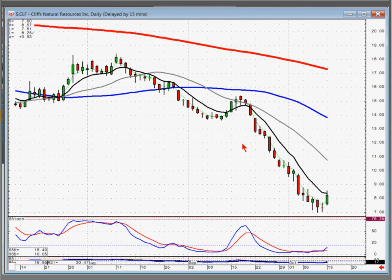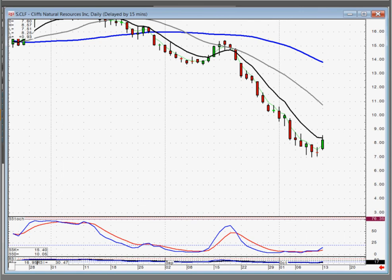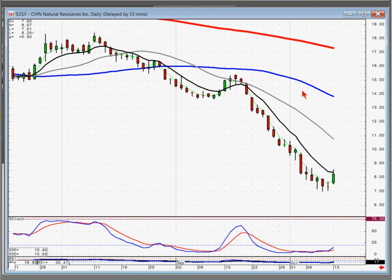CLF, watching this to see if it can break up through the T-line after a doji gap up Morningstar signal. Look for this to at least pop up to the 20 and then check to see where it's probably coming down through here and the 50. You have possibly a price move up to the $13 area.